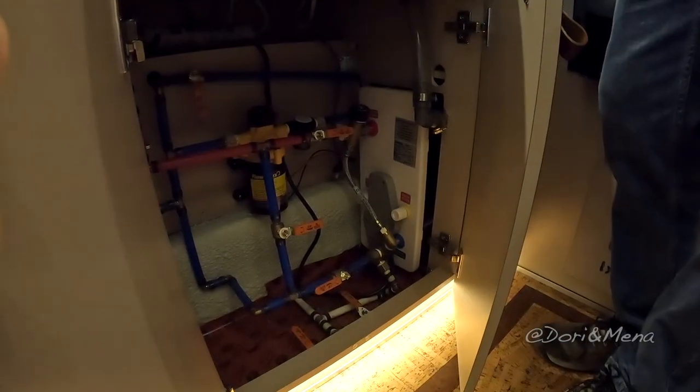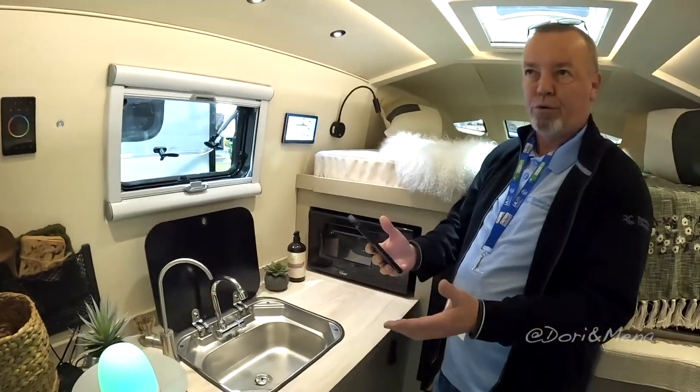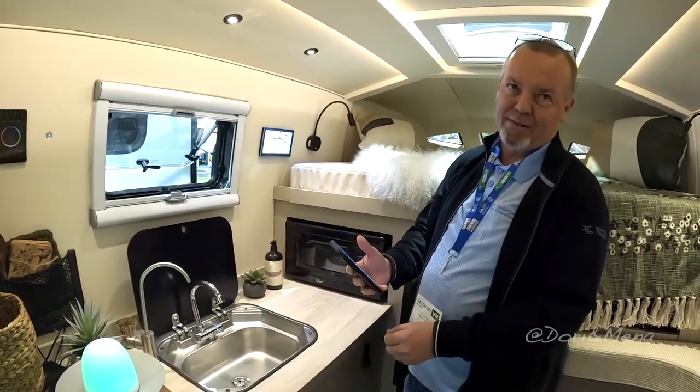So we have some more storage down here. All right, so here it's all the plumbing. Yep, the water heater, actually. It's a 16 liter water heater. So it's a little tough to see. Oh, there we go. Okay, so the water heater and all of your plumbing, the water pump, everything is down there. So every valve, every little thing you need to use to do the servicing on your RV is really easily accessible.